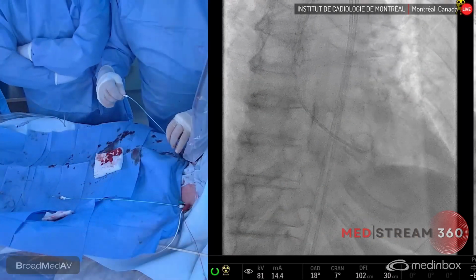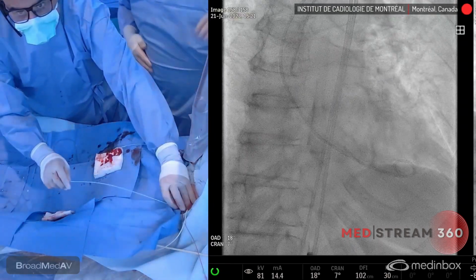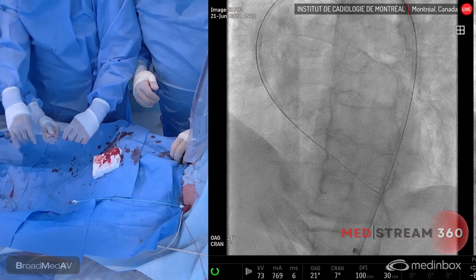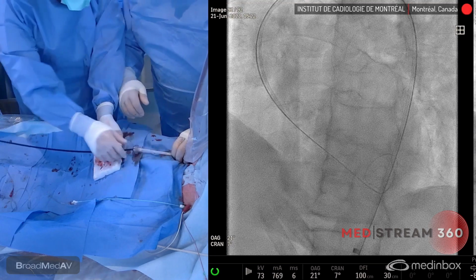You can see one of the leaflets is completely immobilized, very heavily calcified. So our pigtail looks relatively well positioned. If we could just advance the other pigtail, and we'll bring our Safari in. So we pace on the wire, so we will connect our alligator clips to the wire itself once the device is in, and we'll pace directly on the wire.